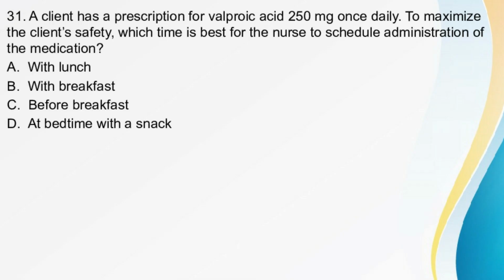Question number 31. A client has a prescription for valproic acid 250 mg once daily. To maximize the client's safety, which time is best for the nurse to schedule administration of the medication? A. With lunch, B. With breakfast, C. Before breakfast, D. At bedtime with a snack. Answer, letter D, at bedtime with a snack.